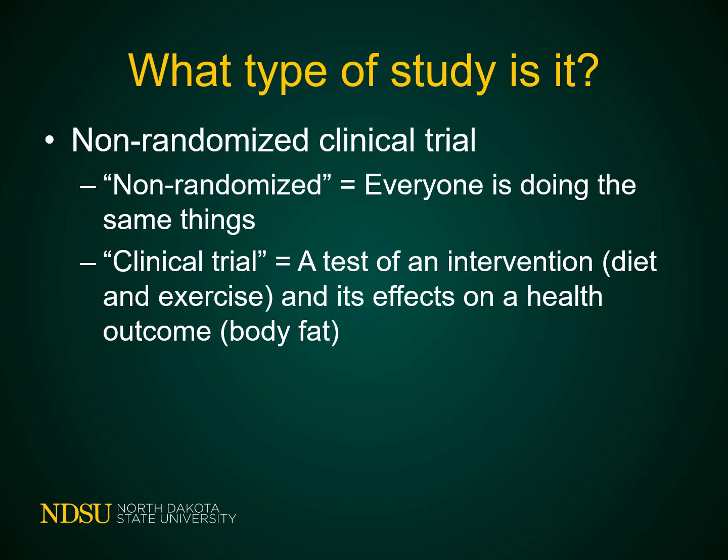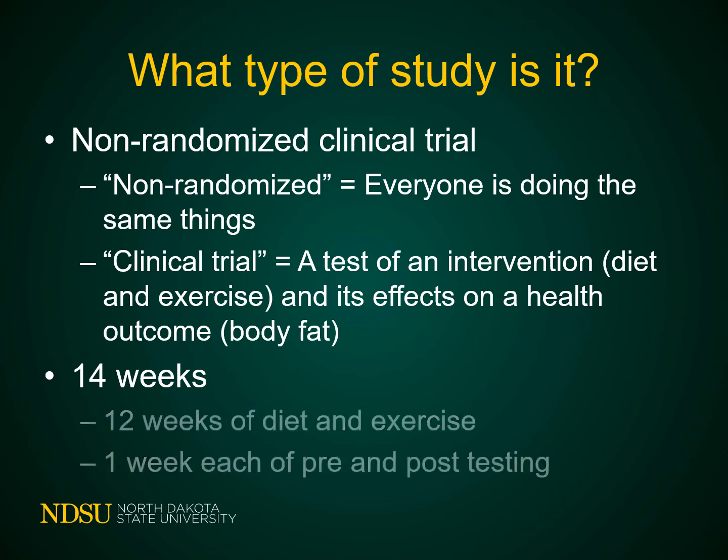And then the clinical trial part of the name refers to the fact that there's a test of an intervention, which in this case will be diet and exercise, and its effects on a health outcome, which in this case will be body fat percentage or body composition. It's a 14-week clinical trial. There's 12 weeks of diet and exercising, and then there's 1 week flanking that 12-week period, on either end, for pre and post testing. So that adds up to about 14 weeks.